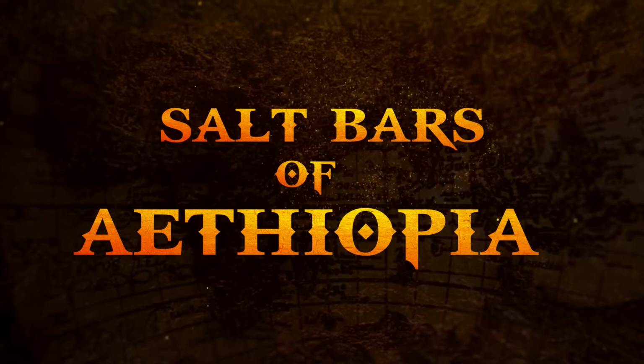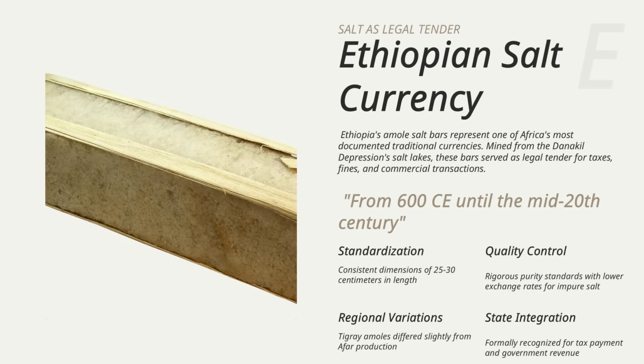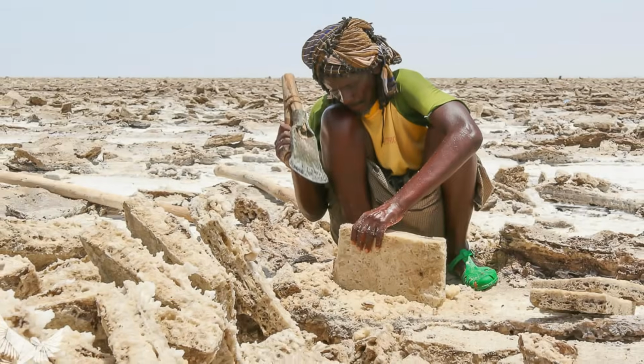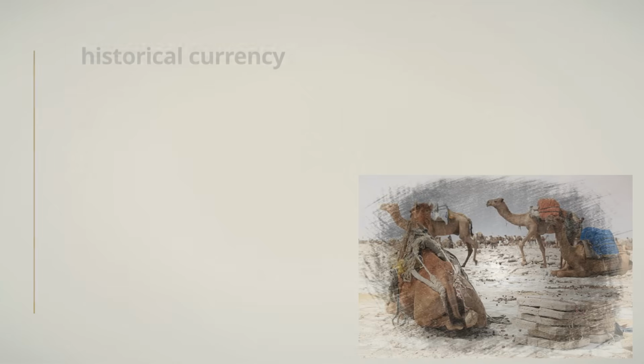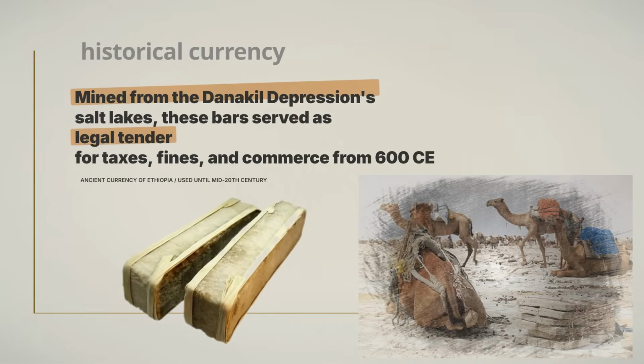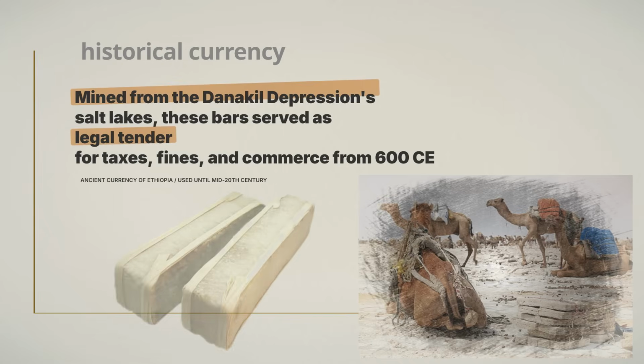Ethiopia's Amole salt bars represent one of Africa's most documented traditional currencies. Mined from the Danakil Depression's salt lakes, these bars served as legal tender for taxes, fines, and commercial transactions from at least 600 CE until the mid-20th century.